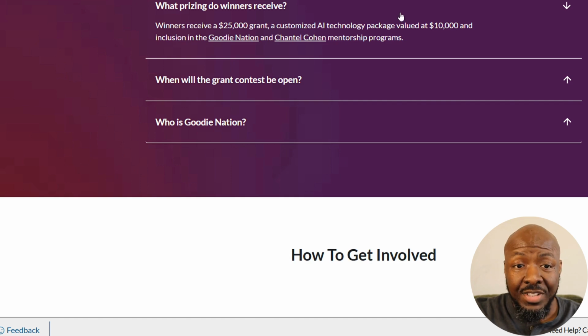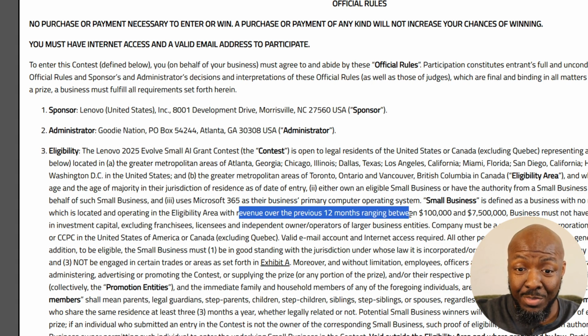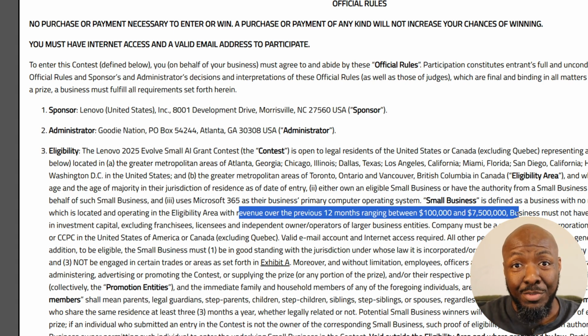Okay, so what is the amount that you'll win? $25,000 and a customized AI technology package valued at $10,000, and inclusion in the Goody Nation and Chantel Cohen membership programs. Okay, one of the important things you do need to know is that you need to have revenue over the past 12 months ranging between 100,000 and 7.5 million.